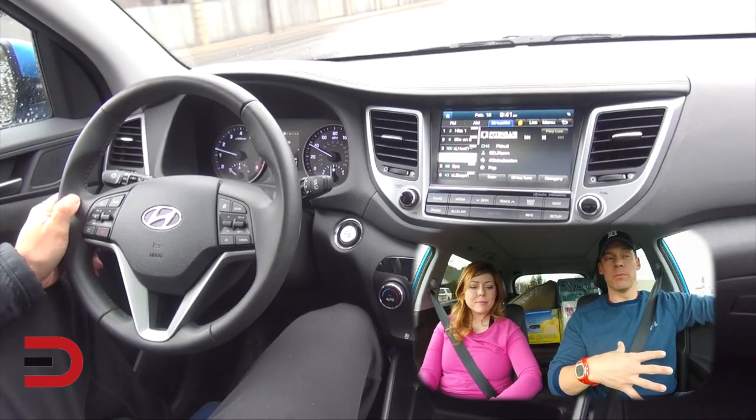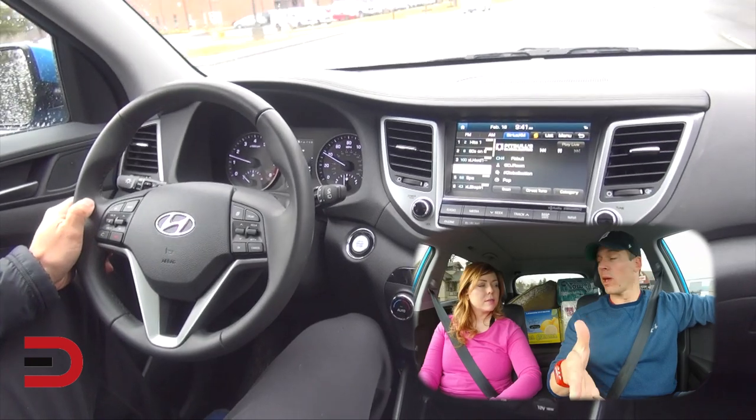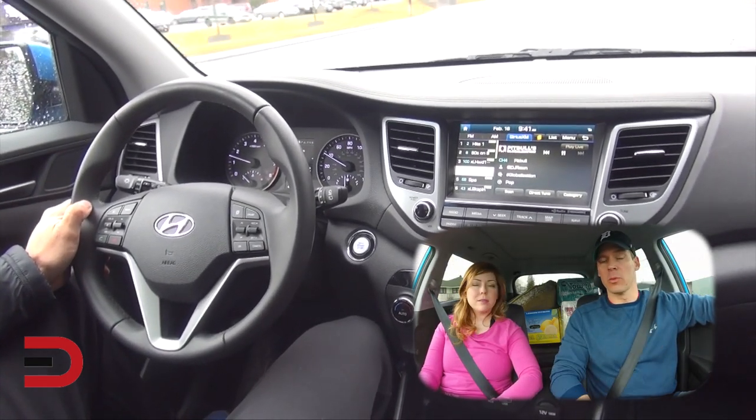I find this comfortable. I find it smooth. Drives nice. Corners okay. I don't feel like there's a lot of body roll with it. It's a nice, comfortable turn.